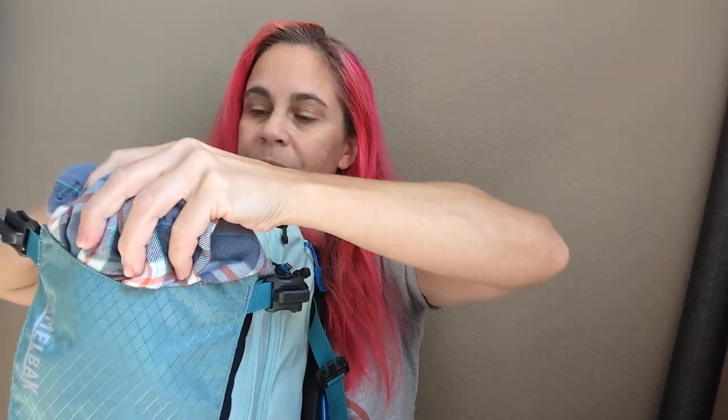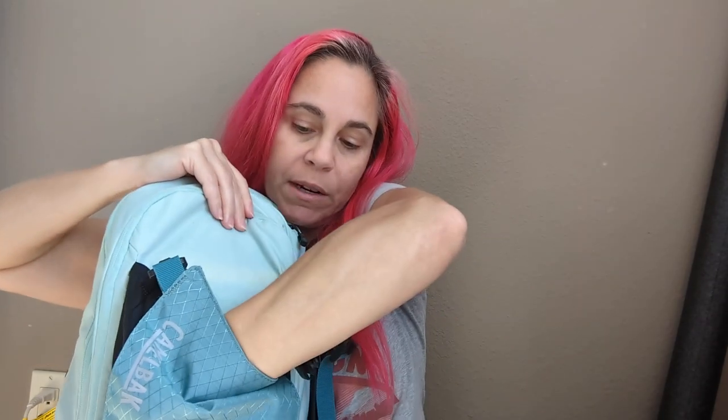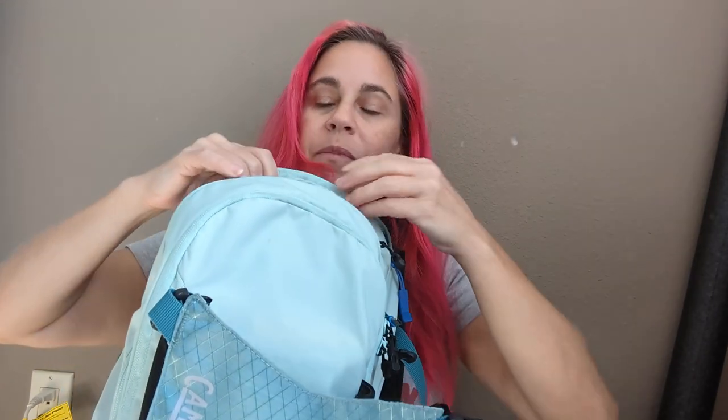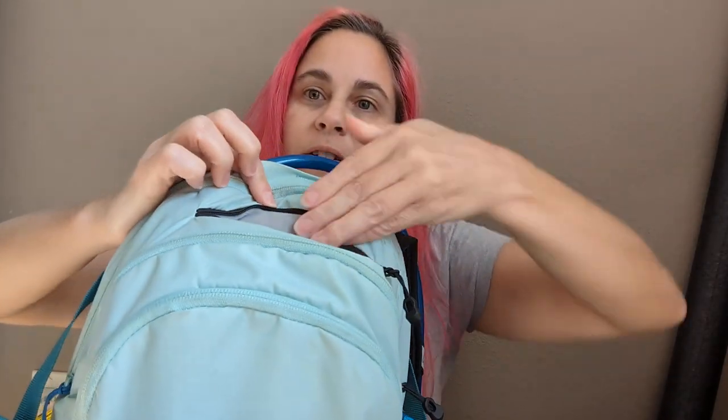I think this part is meant for bike helmets, but I have a light, long sleeve shirt, so it's flannel tucked in there. In the height of summer, when I'm definitely not going to need a flannel, although that is not always, I'll sometimes stick my poles in here, but then I take them out immediately, so who cares? The hydration bit goes in this back part. There's this little part up top.